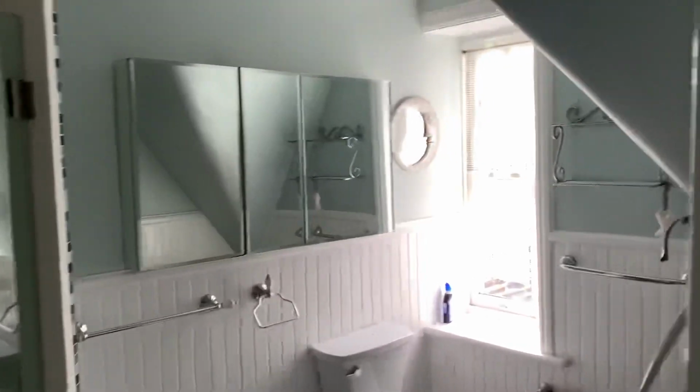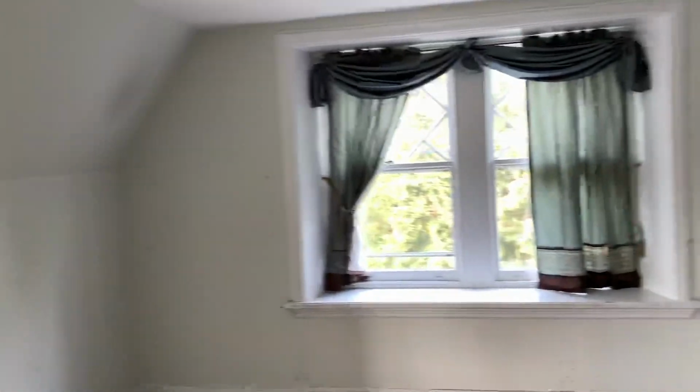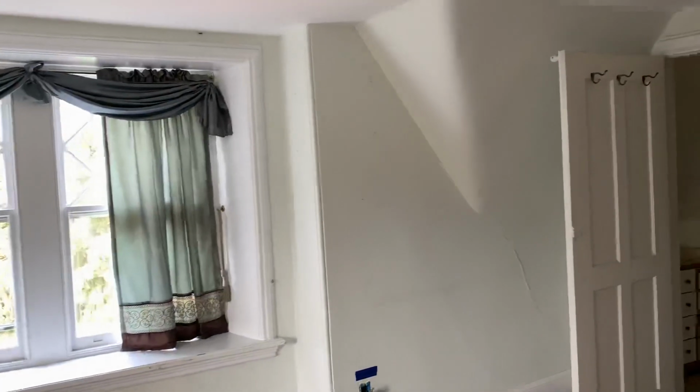This is one of the master bathrooms though, for the time being, because it was broken up into a bed and breakfast. That's going to change and it's going to go back to its original. For right now, it's going to take some time.